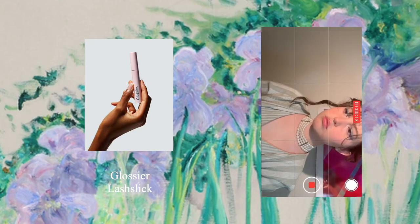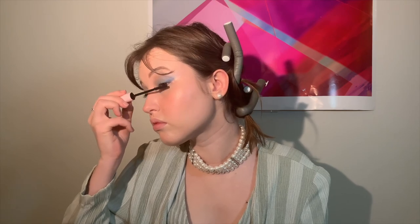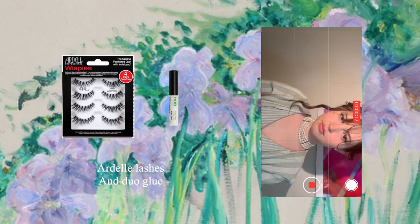Curl your lashes and apply mascara. Use a small piece of a lash strip on the outer corners of the eyes. Use pink blush on the lips.